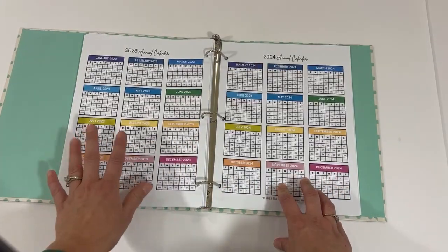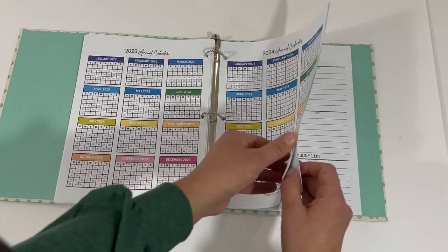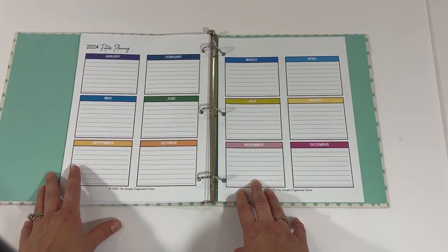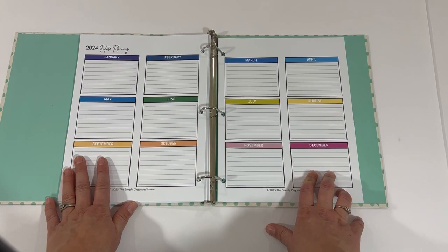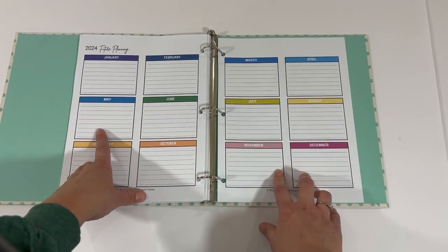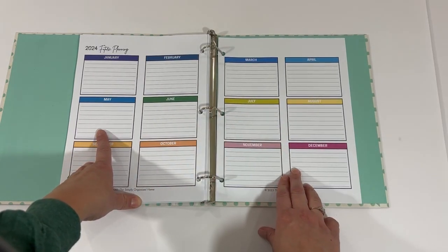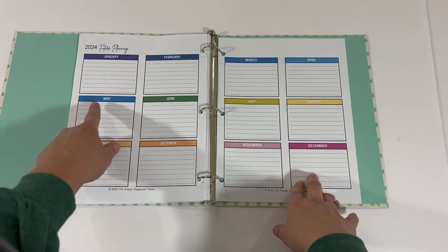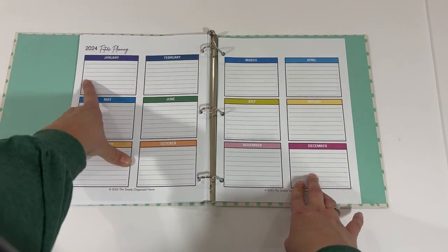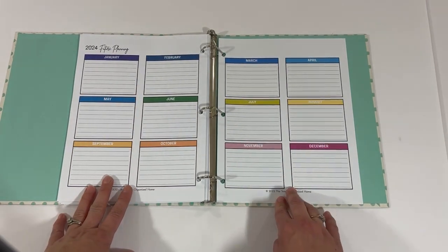You'll also find a 2023 annual calendar and a 2024 annual calendar, just so that you can look ahead. And then finally, you will find the future planning pages, which are on 2 pages. It's a spread for you to plan ahead for 2024. I feel like this time of year, sometime around September, October, things start getting added to the calendar for next year. So it's really nice to have a place to jot those things down. If you know something's going to happen in January, just jot down the date and what's happening. That way you don't forget to add it to your planner for the next year.